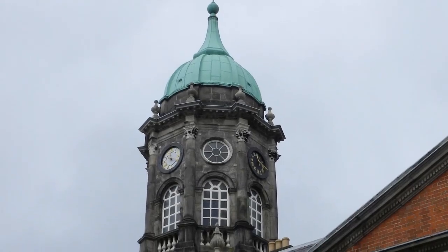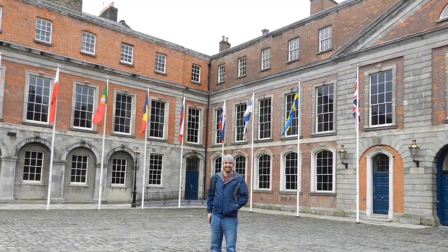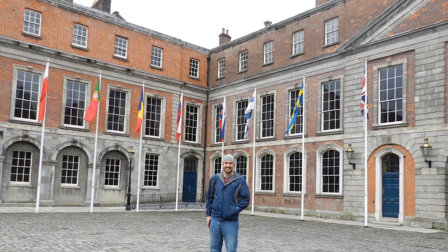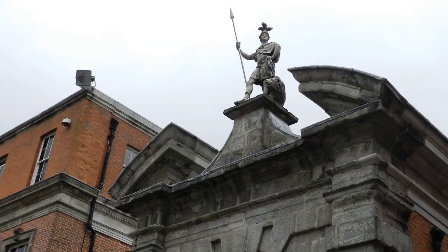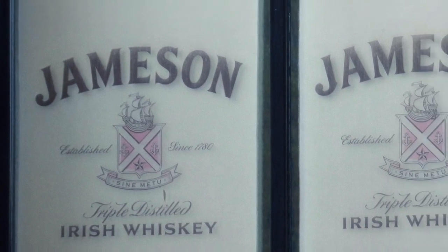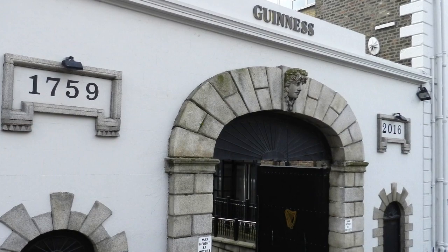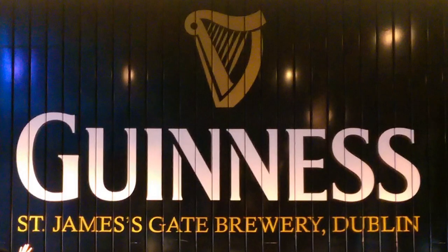Walk 10 minutes north to see Dublin Castle. There is much to explore at this historic center of power. If a photo op outside isn't enough for you, the guided tours and museum provide abundant information. From here you can head across the river to the Jameson Distillery, or head west to the notorious St. James Gate and visit the popular Guinness Storehouse.